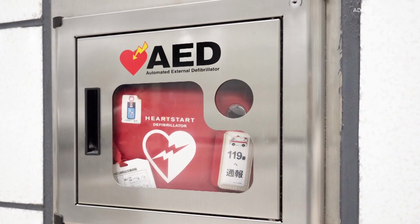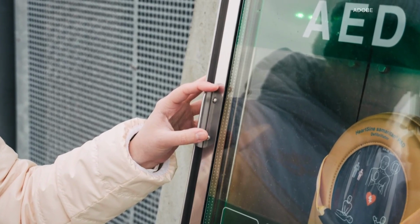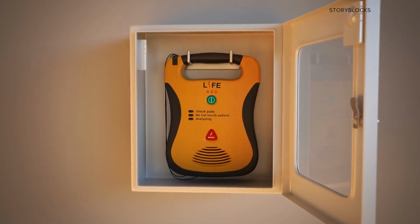Every second counts when someone is having a heart attack or in cardiac arrest. As we continue to highlight American Heart Month, health experts say this is a time to learn how to perform CPR and how to use an AED to help save lives.